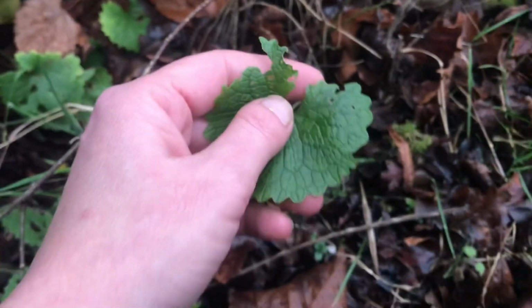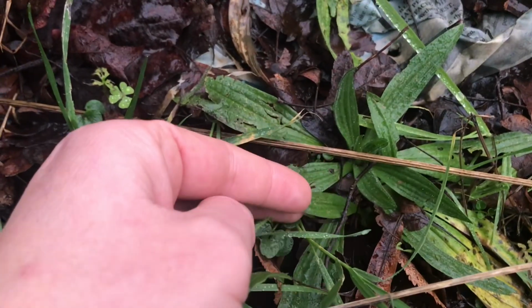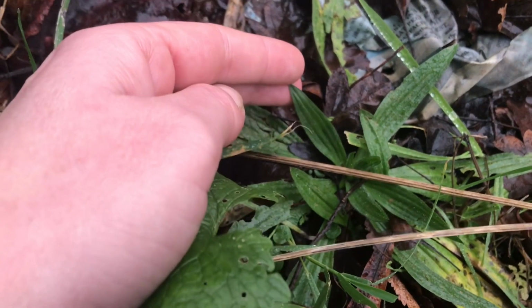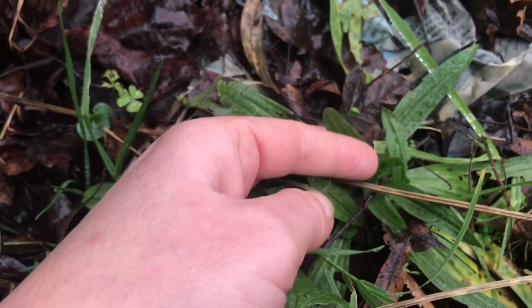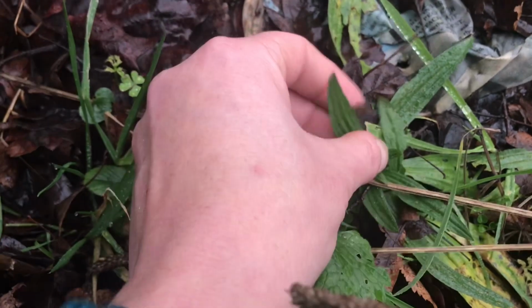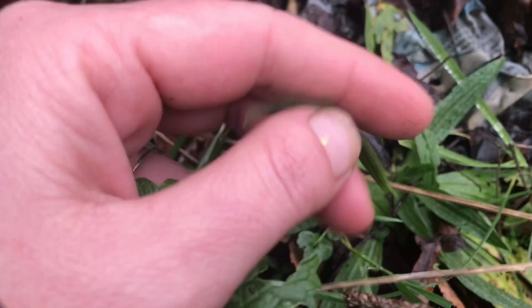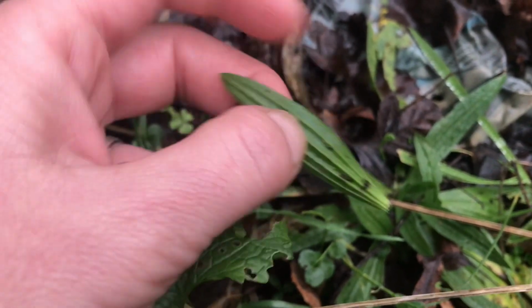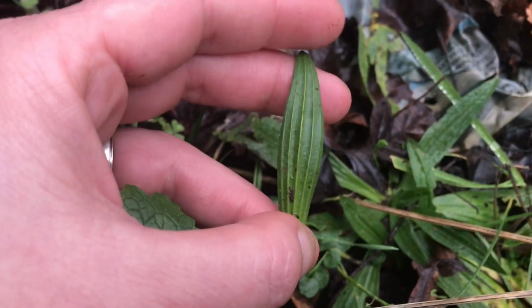Next on my list isn't my favorite for taste, however, with its vitamin A, C, some B vitamins, iron, a few other trace minerals, its antiseptic and antibacterial quality, it really shouldn't be omitted. So the younger leaves are less bitter, and I normally add them to a pesto or in a soup. They can also be used as a poultice, and a tea made from these dried leaves is an amazing cough remedy.